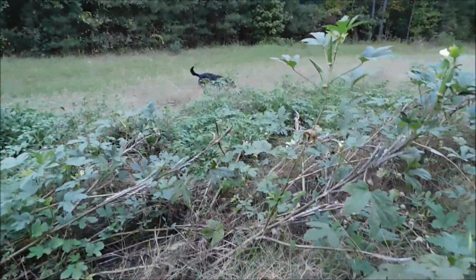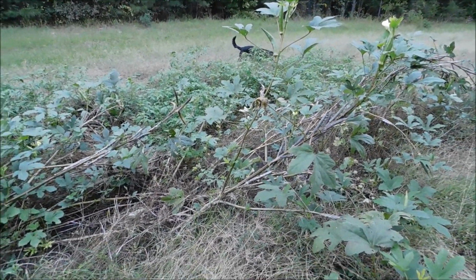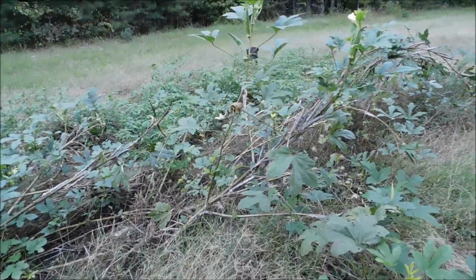There's my Zoe girl. Oh, Zoe. And then next year, we'll be able to come out here and see if the stuff comes back, guys.